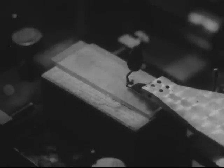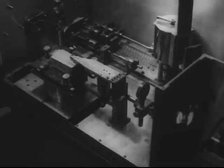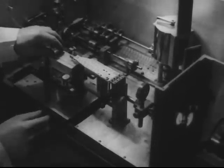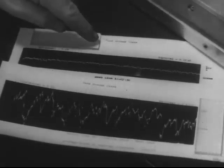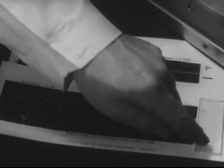University of Michigan scientists developed it to enable engineers to do something they never could do before. That is to find out just how smooth smooth really is. They call these pictures profilograms. They show all the irregularities in the surface of the sample, magnified 1,700 times.